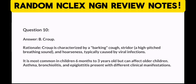Croup. Rationale: croup is characterized by a barking cough, stridor, a high-pitched breathing sound, and hoarseness, typically caused by viral infections. It is most common in children 6 months to 3 years old, but can affect older children. Asthma, bronchiolitis, and epiglottitis present with different clinical manifestations.